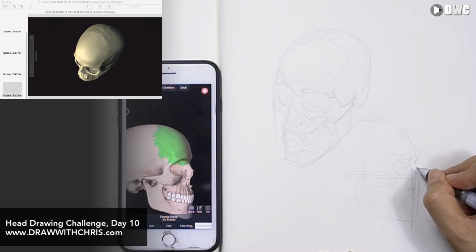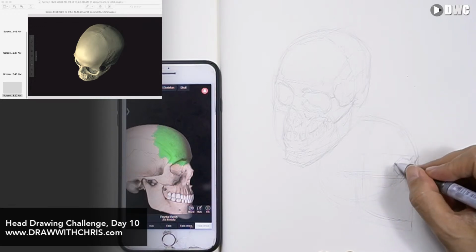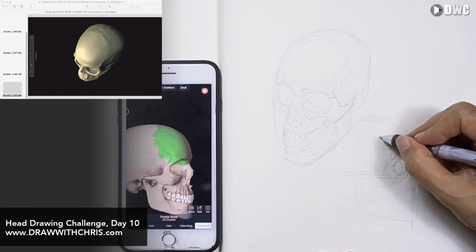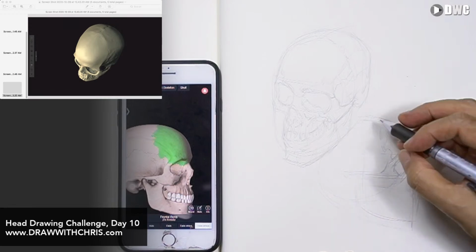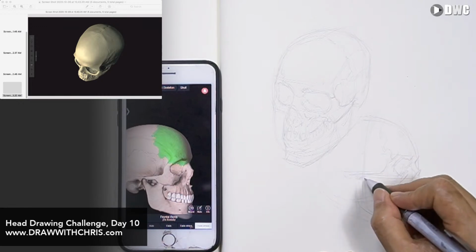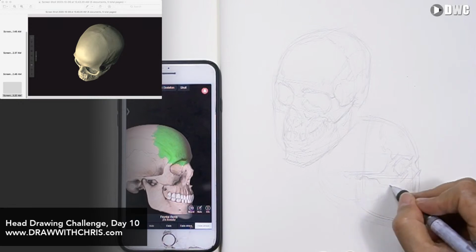If you just joined us, I'm doing anatomy study as part of my head drawing challenge. I'm doing a week of anatomy studies. Today I'm doing the frontal bone, which is the front bone of your skull. Yesterday I did the maxilla, which is the bone in the front of your face, the bone that makes up your face.